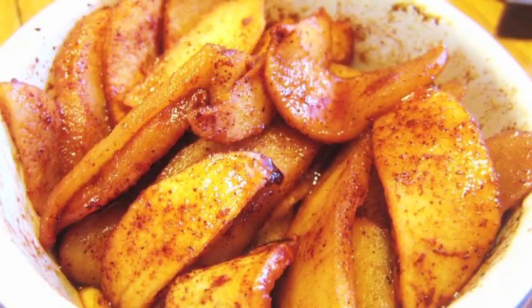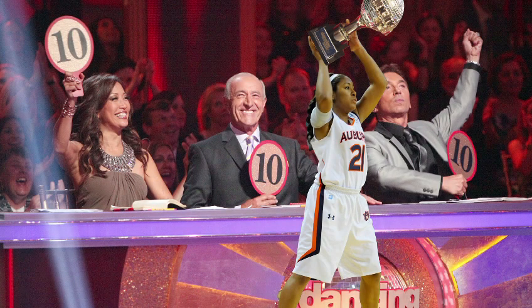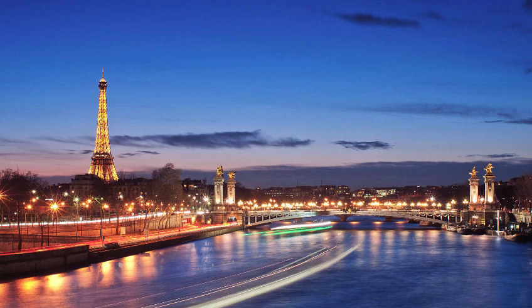My favorite food is cinnamon apples. It's different, and it's unusual. Lacrosse, because it's tough. My favorite movie is Pitch Perfect. Pitch Perfect is my favorite movie because it's hilarious and it involves singing. One of my hobbies is singing and dancing, even though I'm not good at it. If I could travel anywhere, I would travel to France just because Jet is from there and she talks about it a lot and it seems great.